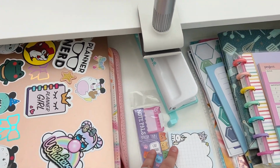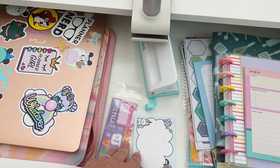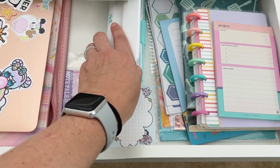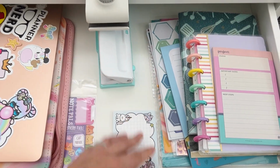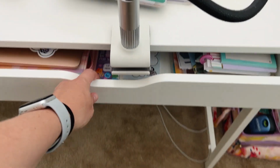And then right here, because of this being in the way, I only have some extra sticky notes here, and then this hole punch, because I'm in the agenda ring system. So I wanted to have this close by in case I wanted to punch something in my planner. And it fits perfectly there.